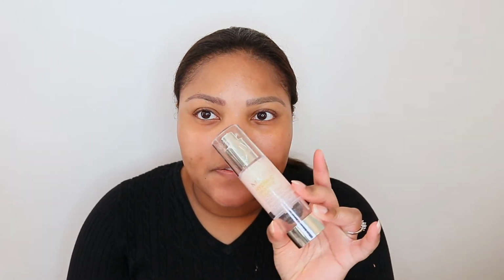I do have the foundation on now, so let's get into the application. Hey guys, so as usual, I prepped my skin with the Marcel Hydra C Ultralight Mattifying Fluid. I will leave the Amazon link for this product below. I've been using it for years now, and I love it.